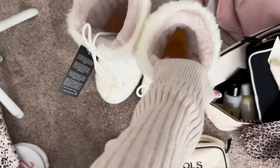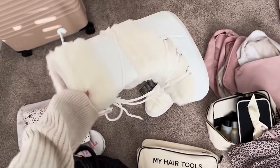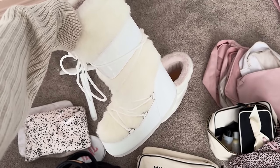Okay, let me try these ridiculous snow boots on. I have a love-hate relationship with these. They're so ridiculous. It's kind of like Uggs, but something about them is also kind of cute.